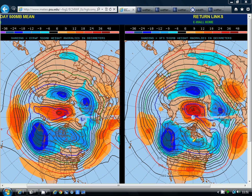Now the GFS is similar. It does have a deeper trough around the country. There's more blue showing up, but again it's not as intense, it's not as extensive as what we've been seeing through most of this winter.